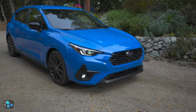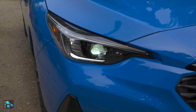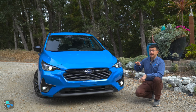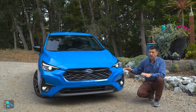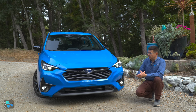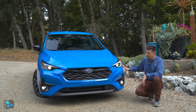We find the steering responsive headlights standard in all models, and these are some of the best LED headlights in this segment. They have a really great high beam and they steer aggressively in the corners. You'll really notice that if you live out in the country like I do. Down at the bottom of the bumper we find the LED fog lights and of course this very Smurf blue paint job that is exclusive to the RS trim.